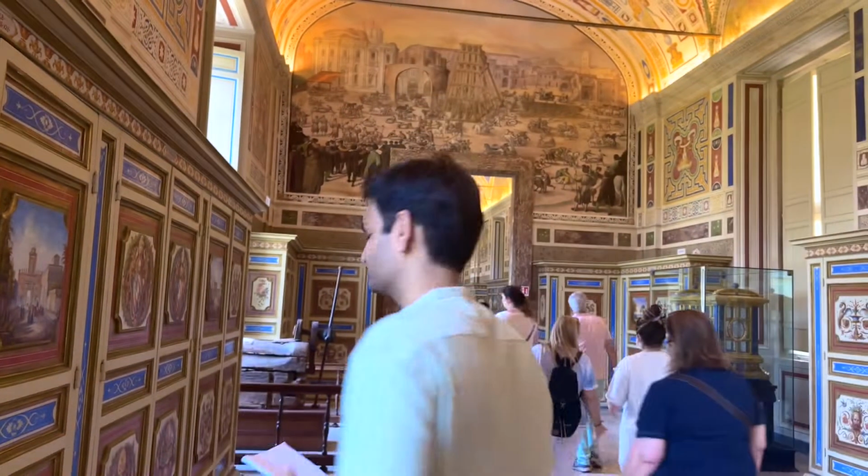The Vatican City Museum is made up of 25 different museums, making it the 4th most visited museum in the whole world. Some of the artifacts over here are as old as 1,000 years before Christ. But now we are going to our second destination, which is the famous Sistine Chapel. Let's go.